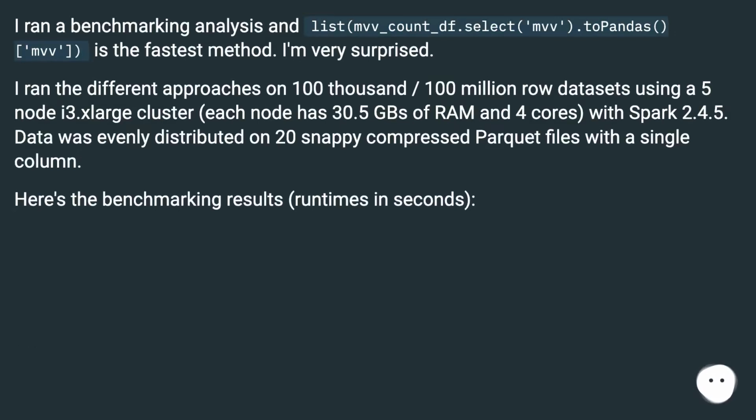I'm very surprised. I ran the different approaches on 100,000 and 100 million row datasets using a 5-node i3.large cluster. Each node has 30.5 GB of RAM and 4 cores, with Spark 2.4.5. Data was evenly distributed on 20 snappy compressed Parquet files with a single column. Here are the benchmarking results, runtimes in seconds.